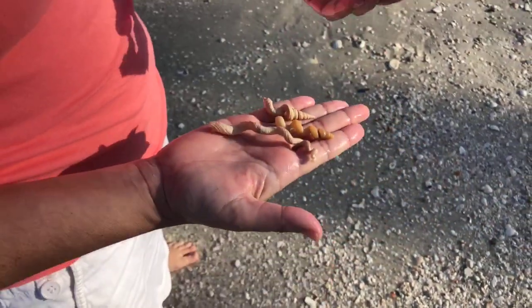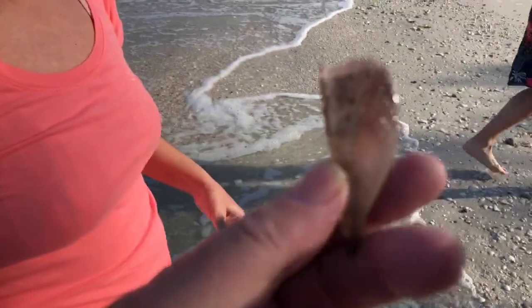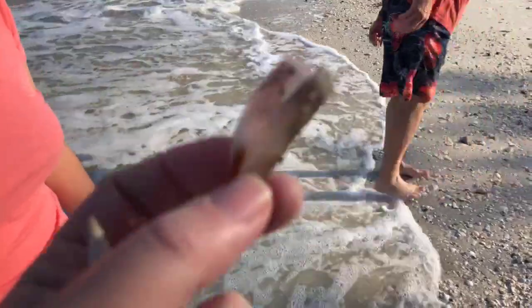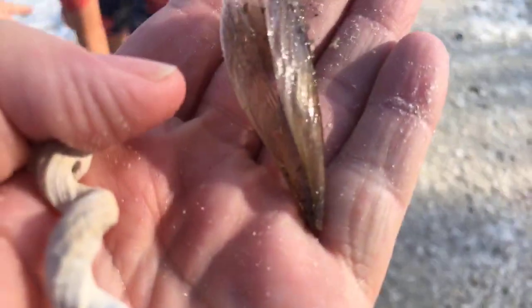We don't know if this is a baby pen shell. Or just a piece of one. That looks like a baby pen shell. It might be. That is very cool. I haven't seen any babies. Yeah. That's a pen shell right there, folks.